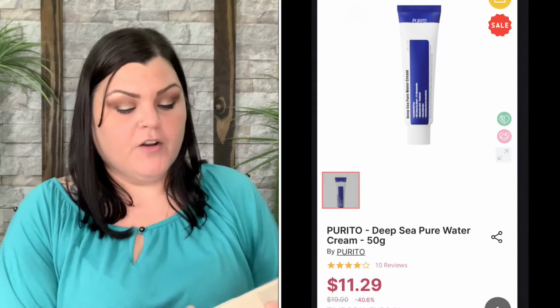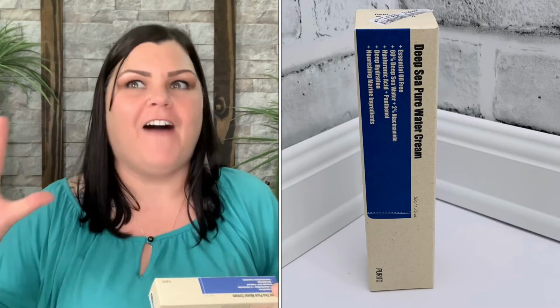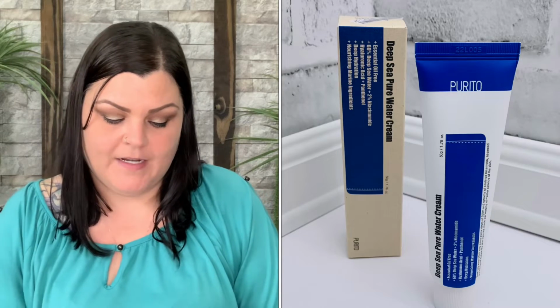So next up, we have a Deep Sea Pure Water Cream. Ooh, I love a water cream, and this is another one of my brands that I love, Purito. There's literally like 5 that I absolutely love. This one is 1.67 ounces, and it is a water cream. Again, I'm so excited about a water cream. So this is what it looks like down inside of the package. For this one, it says directions: apply a small amount of cream on the face with the fingertips. Let the cream absorb completely. Very, very simple. So after cleansing and toning, you put this on your face and let it absorb. I love a good water cream, so I'm so excited about that.